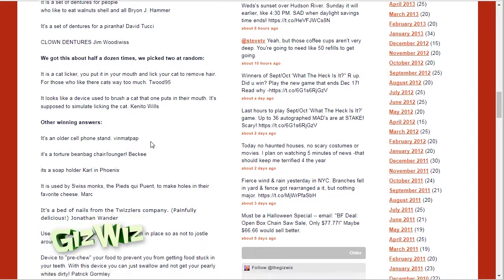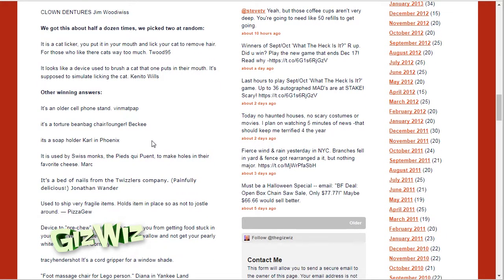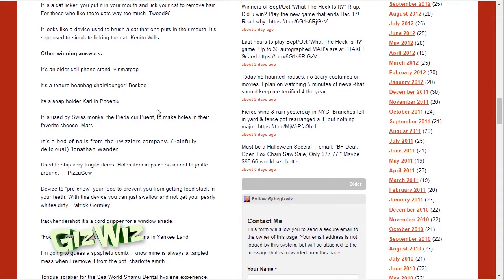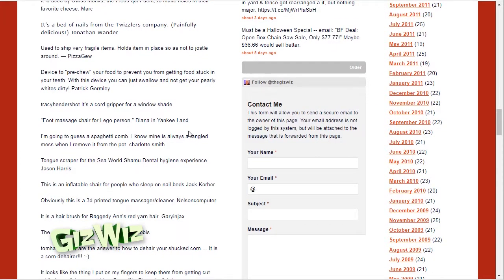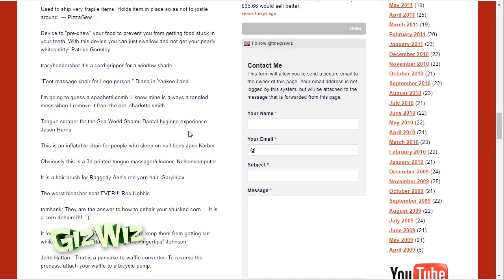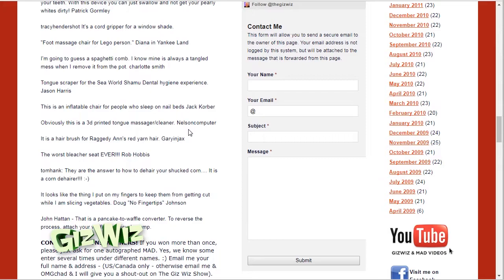Becky sent in here a torture beanbag chair, which it could be. Someone said it's used by Swiss monks to make holes in their favorite cheese. Oh, that's good. Which is a great answer, isn't it? I love this too. A bed of nails as made by the Twizzler company. Oh my gosh, that's funny. Isn't that great? That's good. A 3D printed tongue. Right. I think worst bleacher seat ever.